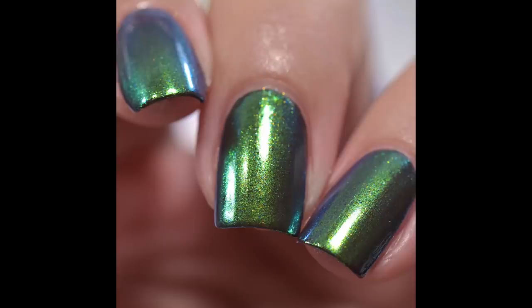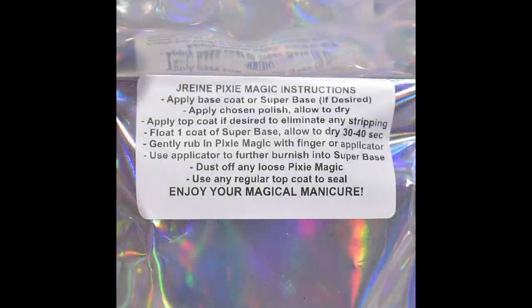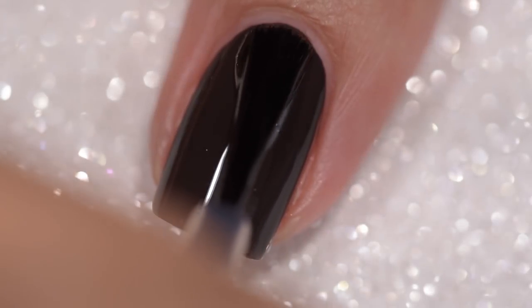Next up is from Jreine as well, and this is their contribution to the Indie Pickup, and this is their Pixie Magic Kit in the Pigment Haunted. This is going to sell for $15, and it does not have a cap, and it is described as having a sparkling shift from green to gold to blue.